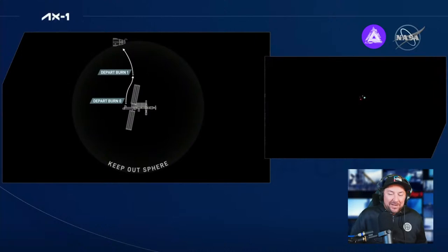My grandma could fly this Dragon. That's the key, right? That's the key to get normal people to fly this thing. So there we go.